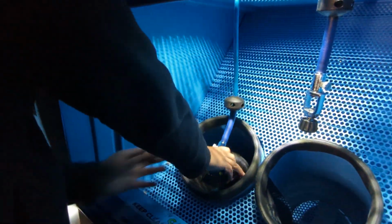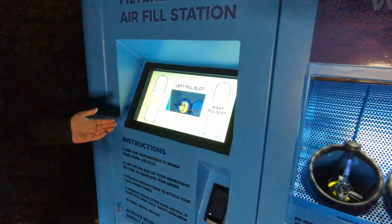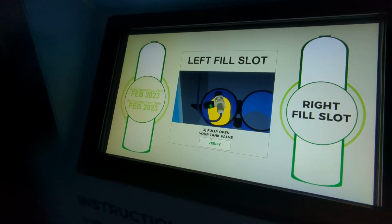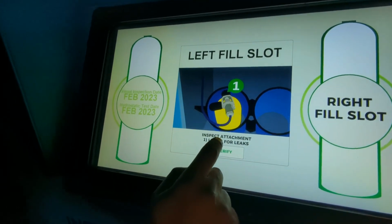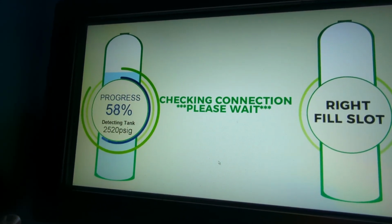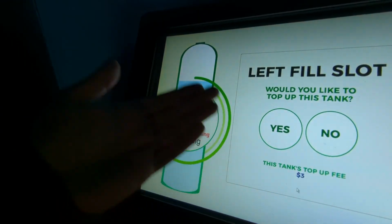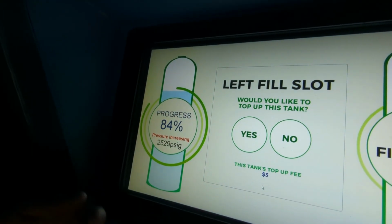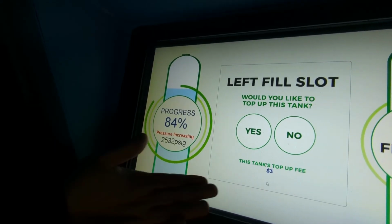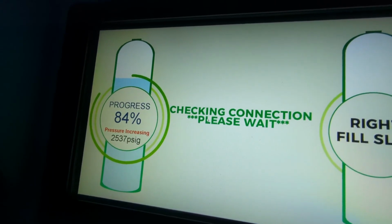And this tank is almost full because I've already run a fill today on it. You place it in the fill slot. And at this point, now the system is ready for additional checks. And when I hit verify, you'll notice that the system is running a check here. And it's actually detecting issues with the tank. So at this point, it's asking me if I'd like to top up the tank because we're almost full. And so it gives you the top up fee, and I'm going to say yes.